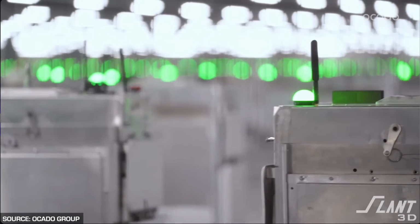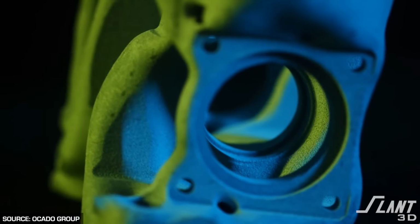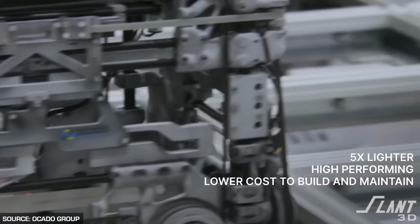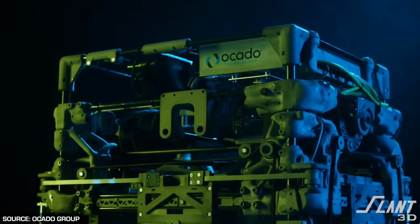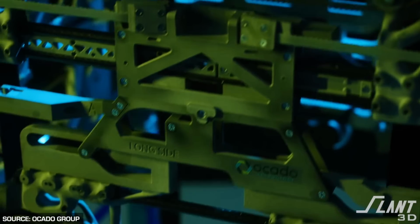Ocado had built a previous version of this robot as the initial system, but over time they realized that that system could be made so much more efficient if they used 3D printing. 3D printing gave them the advantage of lightweighting, lower cost for the parts, quicker iteration time, and overall lower energy consumption throughout the facility because, again, lower weight. It had such a big impact that over half of the parts in these robots are 3D printed.